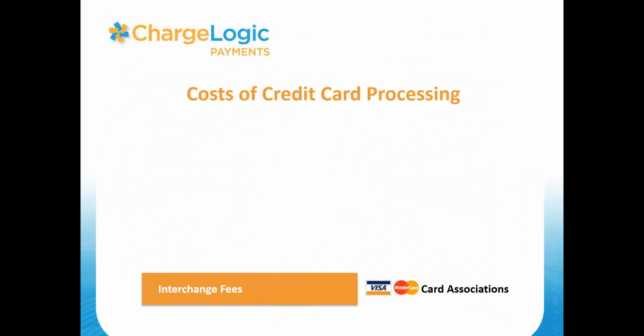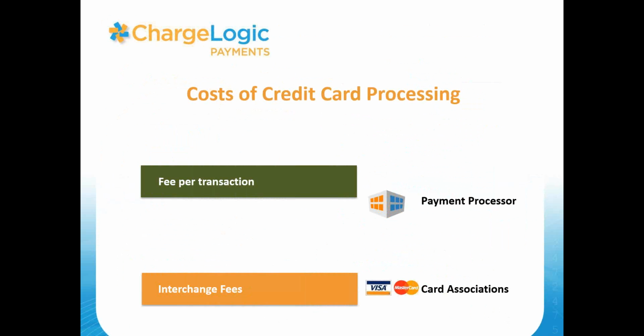It starts with the interchange fees. These are not negotiable. This is just fees assessed by the different card associations. Then there is usually a per transaction fee, and this is your negotiated rate. Maybe it's somewhere between 1.5%, 1 3/4, 2% is pretty standard for a per transaction fee.